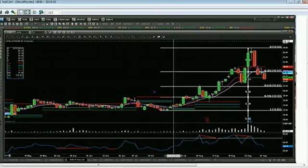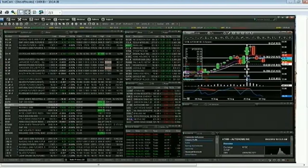Also moving to the downside, Excelis Inc. That's off 52%. Geez Louise, but that's a $2 stock out here. Netflix is off a couple of bucks. Gold. So let's go take a look at the commodities out here. Let's go take a look at gold and silver.